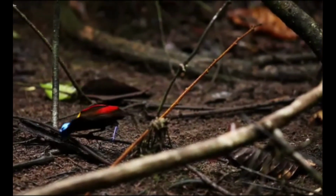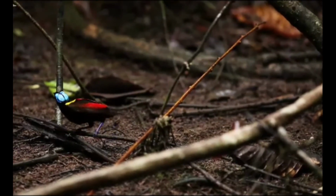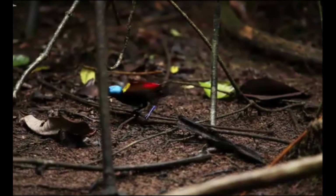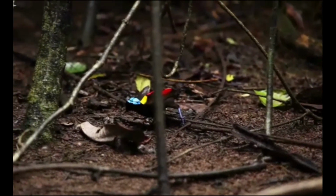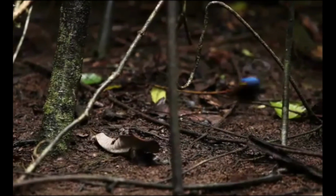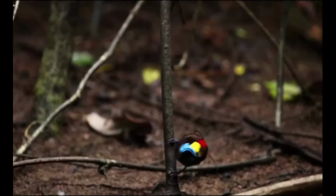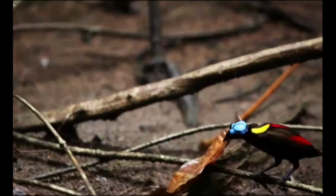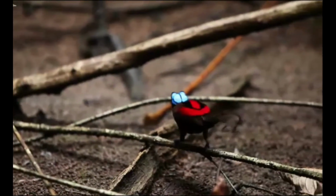9. Is the Wilson's bird of paradise endangered? The Wilson's bird of paradise is not endangered, but due to its confined range and habitat loss, the IUCN Red List of Threatened Species ranks this species as near threatened. 10. What do Wilson's bird of paradises eat? The Wilson's bird of paradise is an omnivore, feeding on both plants and animals. They enjoy eating a balanced diet of fruits and some small insects.